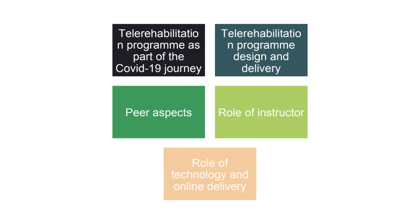We had five key themes emerge from the data here. Obviously, I don't have too much time to go into all of those, but I'll present some of them as a brief highlight reel, if you will. The tele-rehabilitation program as part of the COVID-19 journey, and I'm going to emphasize that last word, journey, as we will soon find out. The program design and the delivery of it. The peer aspect, so what the social group dynamics were, the role of the instructor, and also the role of technology, both good and bad.